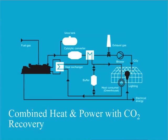So all in all, we have a number of different considerations to be made with regards to the electricity generated, with regards to the heat available from the engine, with regard to what we can do on the exhaust system. And all in all, what this enables us to do is produce power and heat on site, maybe in the region of 90 to 95% total efficiency of the project.